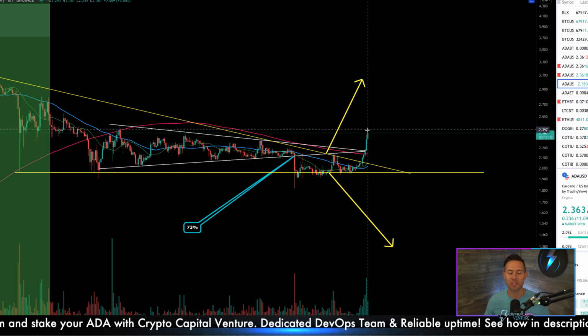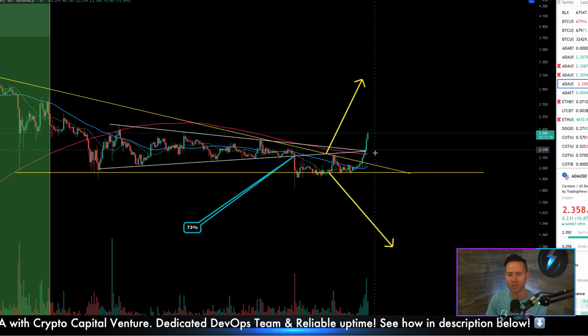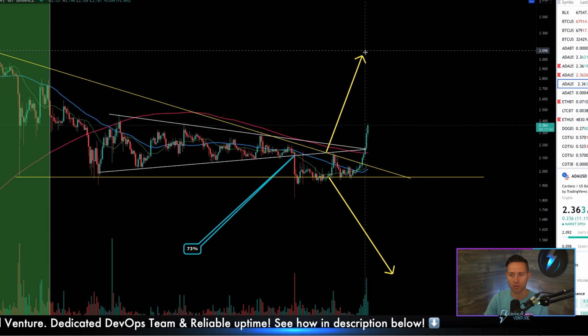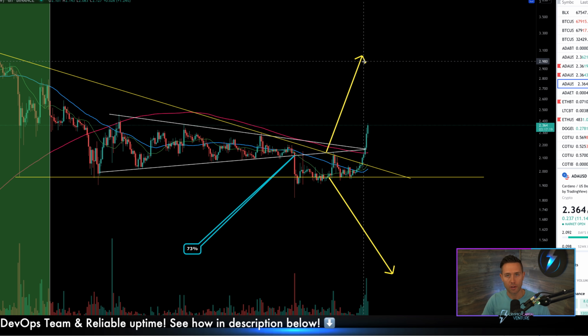From a technical analysis perspective, it's just so sick. It's so cool to watch. It's so smooth to see. And now here we are. So we have this longer term $3 target to the upside for Cardano. We know that is there.